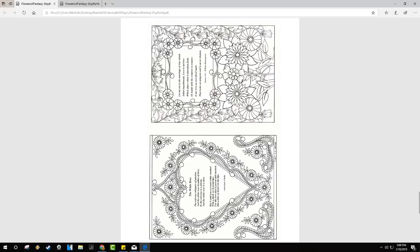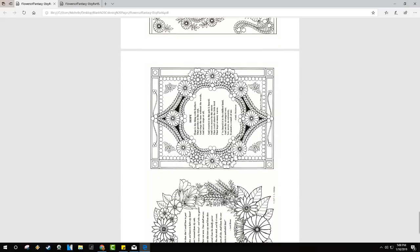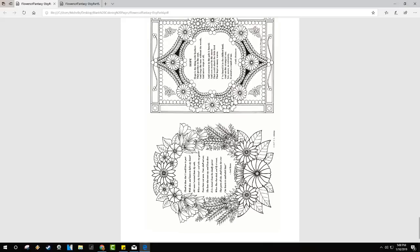Is basically what I'm saying. And if you knew someone who was a big fan of Shakespeare or a beautiful poem for your sweetie. Or just something inspirational that you want to put up on your wall.